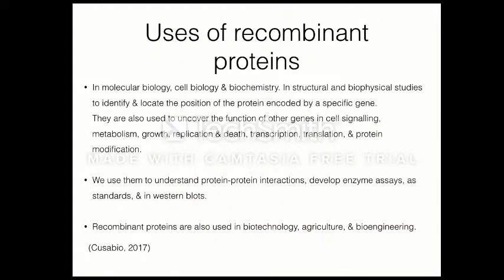Recombinant proteins are used in many research fields now, including molecular biology, cell biology, and biochemistry. They are used in structural and biophysical studies to identify and locate the position of the protein encoded by a specific gene, and to uncover the function of other genes in cell signaling, metabolism, growth, replication and death, transcription, translation, and protein modification. They are also useful tools in understanding protein-protein interactions and can be used to develop enzymatic assays as standards, for example the ELISA standards, and they can be used as positive controls in Western blots.